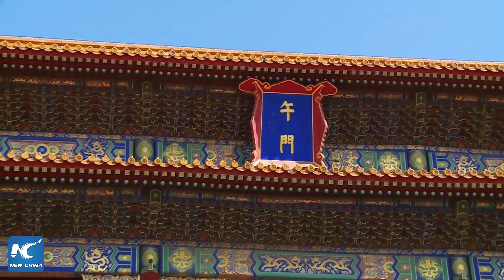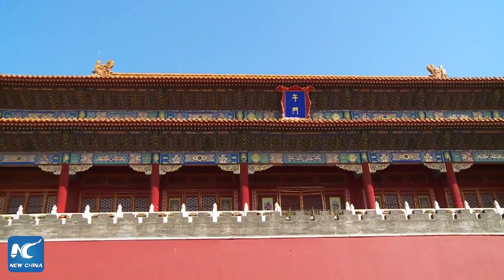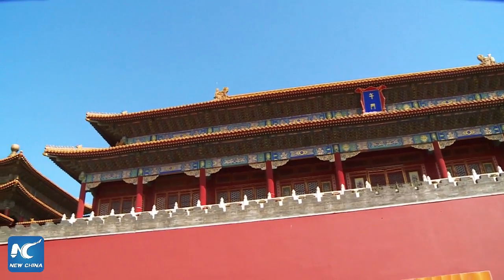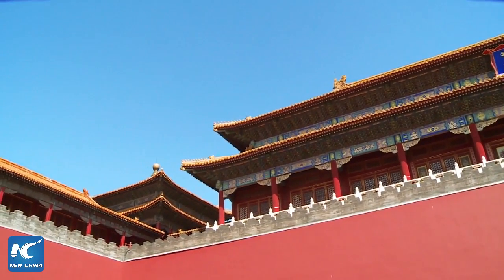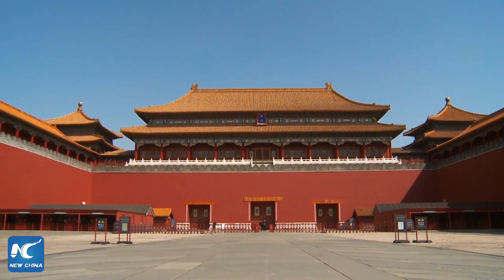So now we are standing in front of the Meridian Gate. The Meridian Gate is the southern and the largest gate of the Forbidden City. Unlike the other gates, the Meridian Gate has 2 protruding arms, so it forms 3 sides of a square in front of the gate. And we can see the Meridian Gate has 5 gateways. The 3 central gateways are close together in the central section, and the 2 flanking gateways are further apart from the central gates. And the flanking gateways are located between the central section and the flanking arms.